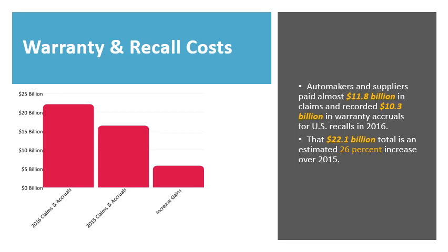We look at warranty and recall costs. We had over 11.8 billion in claims and over 10.3 billion in warranty accruals for 2016. Those are significant amounts. If you look at it year over year, it was over a 26% increase over 2015. So we're looking at about $22.1 billion. Now, most of these recalls are not high severity items, so they may not have been causing fatality, but still, if you look at the amount of cost that this is incurring, you'll realize that this is why we need to do better at risk mitigation.